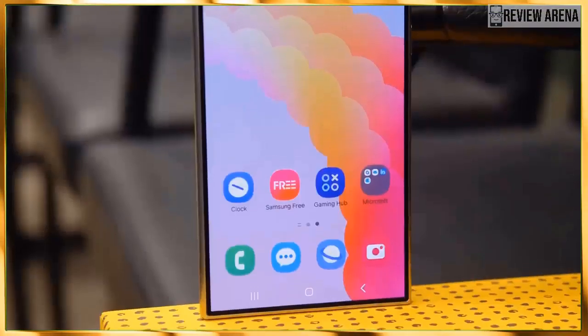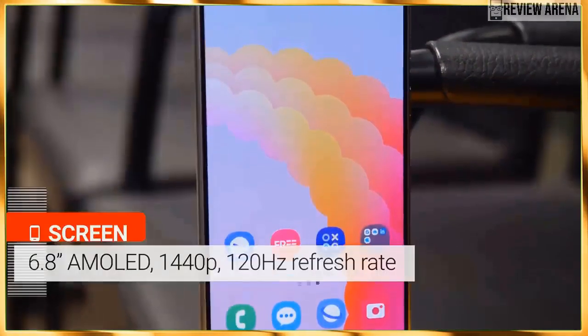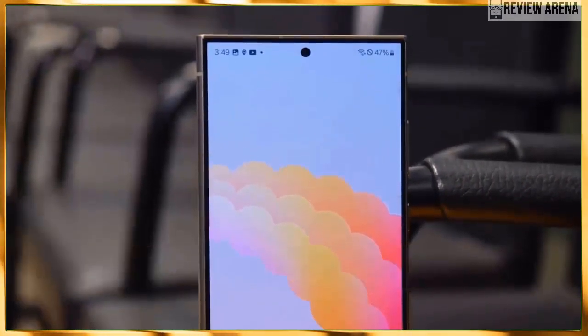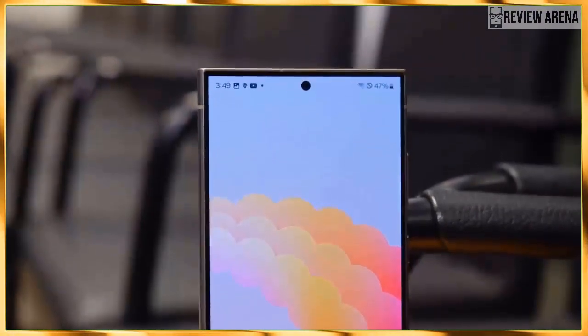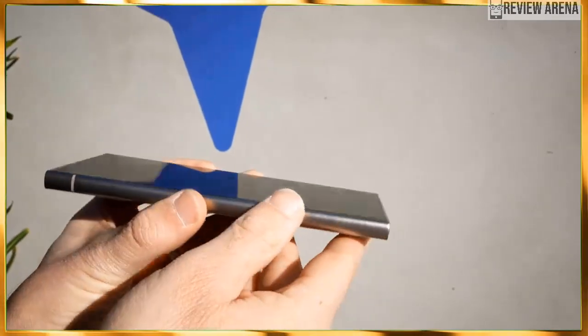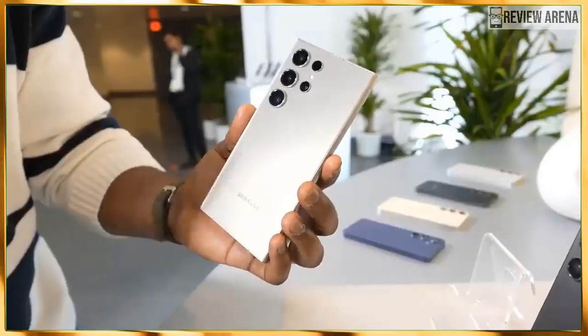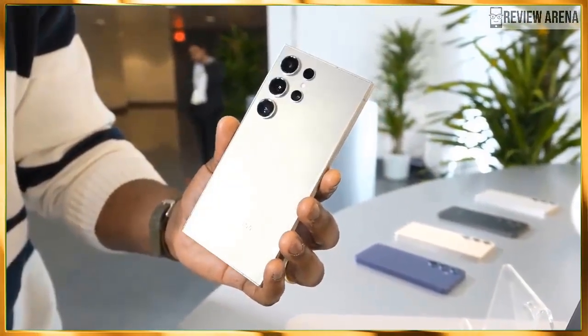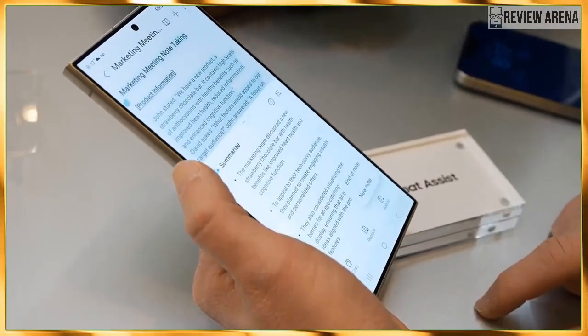For what it is, Snapdragon 8 Gen 3 is an extremely powerful processor, no doubt, one that enables the AI trickery that the S24 can do with pictures and live translations. We recently reviewed the Asus ROG Phone 8 Pro, which has the Snapdragon 8 Gen 3, and it crushed benchmarks. Of course, we have to test Samsung's optimizations before making a blanket statement here.